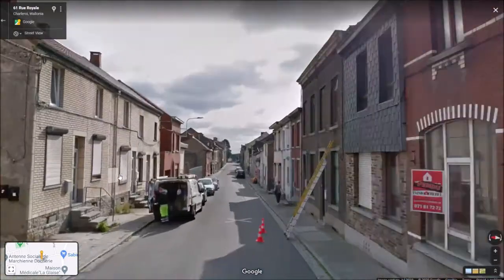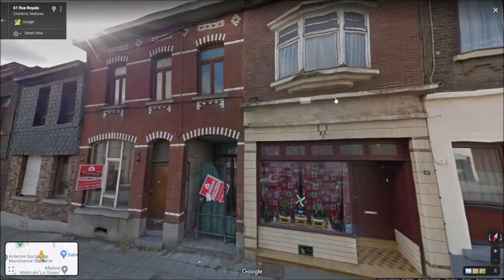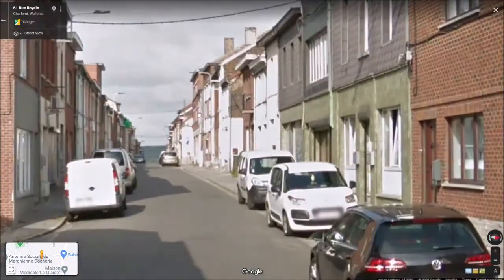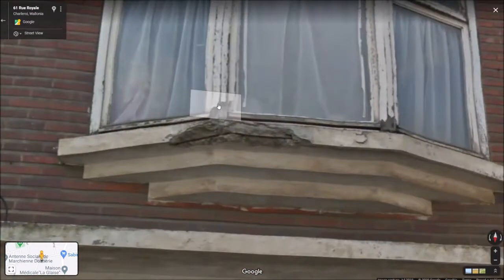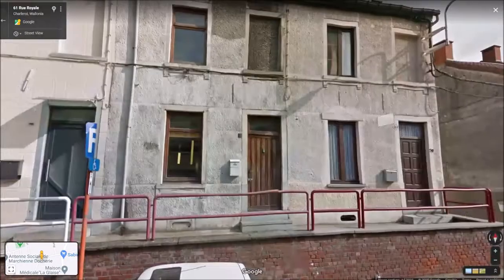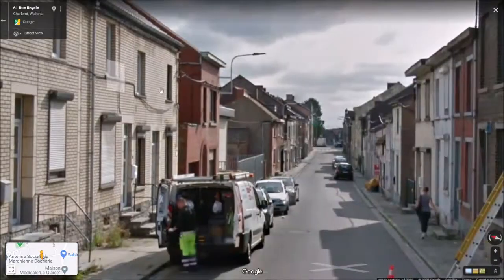But as for GeoGuessr, you can definitely notice that it's a lot less nicely maintained than some northern neighborhoods. The houses are very blackened. You have these windows that obviously haven't been painted in a while. Yeah, as you said, it does have a much more rundown look.